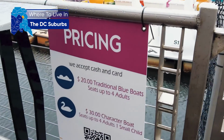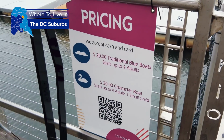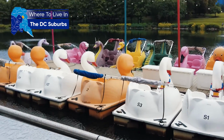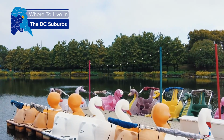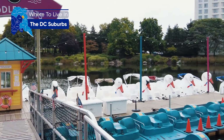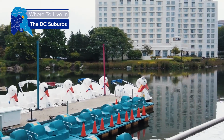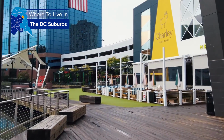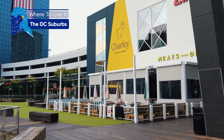So you can come here, and it's $20 for up to 4 adults for the blue boats, and then $30 for the character boats. So these are your options right here. You can get on one of these and paddle to your heart's content. Those are the blue boats right there. The character boats are the ones with the ducks and all that good stuff. And there's more seating. I don't know if you can see on your left here. There's these little benches here.